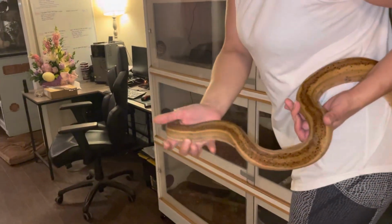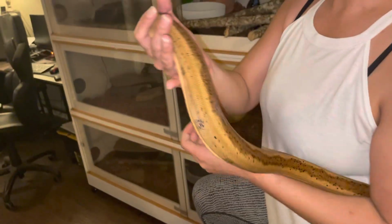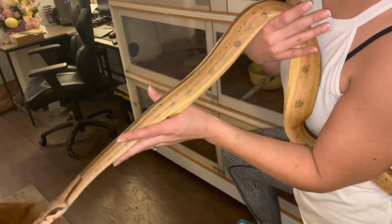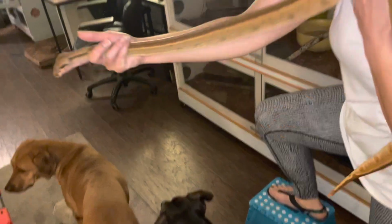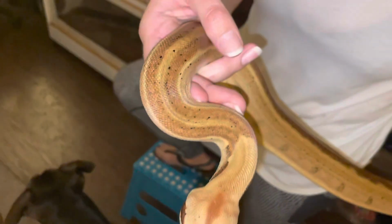Okay. This is Udon. Udon is our triple het threat. She is het leopard, het blood, and het cal albino. And she is gorgeous. And a hypo. She's got a little bit of everything. We absolutely love this arrow at the back of her neck. Lovely lady.